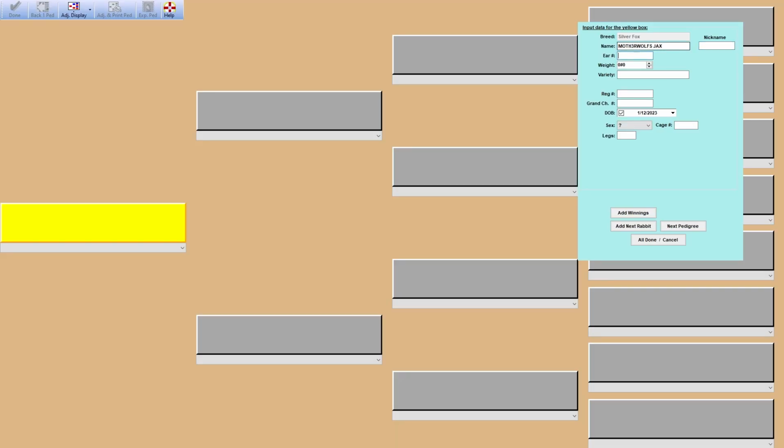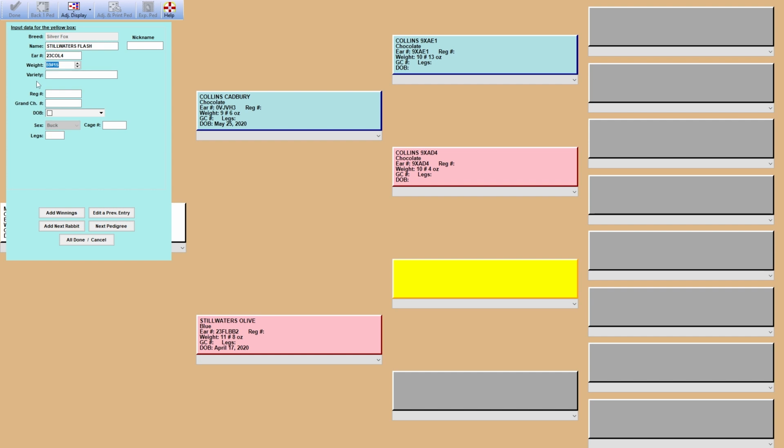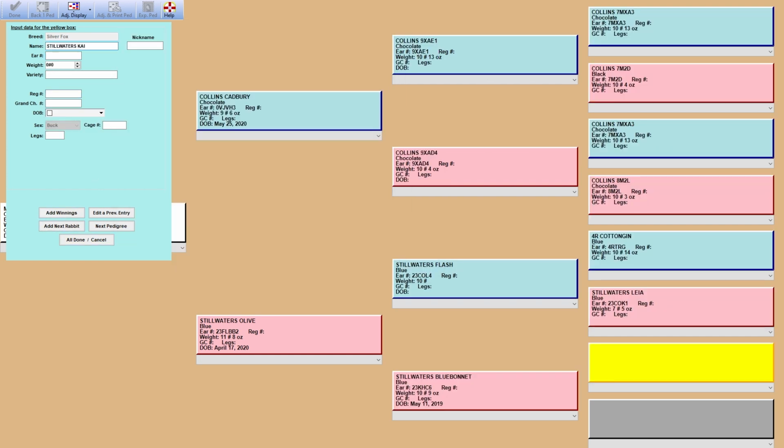First, we're going to type in Jax's name, his ear number, his weight, and his variety. The reason his box is gray is indicating that I forgot to add that he is a buck. Once the initial animal is complete, we will start with the dam, input her information in, and then go to the sire to do the same, and so forth with all of the grandparents. A benefit to having a computer system is that it saves all of this information so you only have to do it once. For example, let's make a pedigree for an animal whose parents are already in the system.